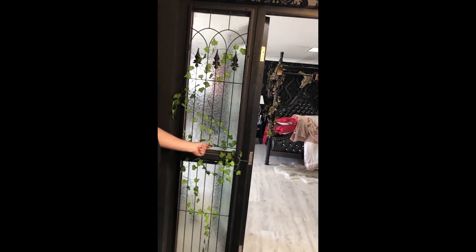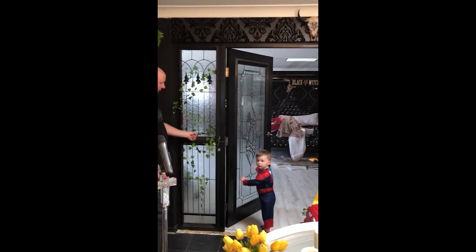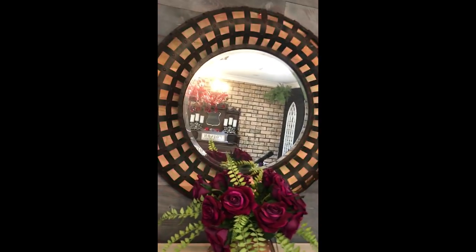I'm like, yes, because those windows there are just a little plain compared to the doors. Terrific. Versus that window being plain just there. Hi, thank you. I really like that. And I really like this mirror there.